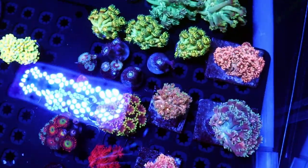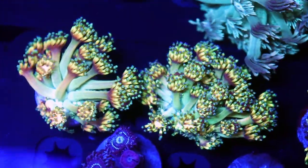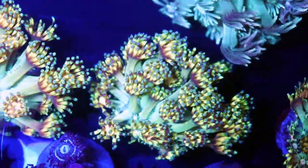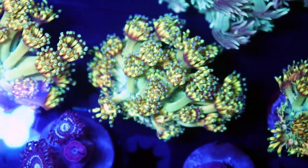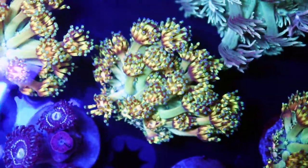Reefing fam, you gotta see this goni. I've never seen a more yellow, true yellow goniopora. I'm used to seeing them like this. They're beautiful. They're green. We get some rainbows. Red is becoming a little bit more common, but not yellow. Not like that. Like a true, almost like it's yellow, and then even more yellow on the polyps as it grows out. That's really unusual and beautiful.